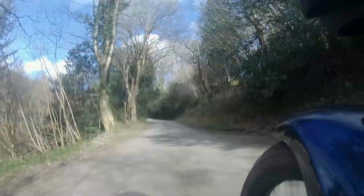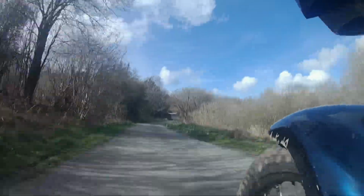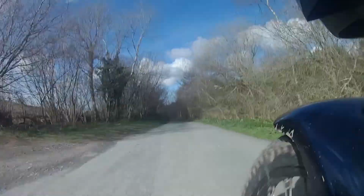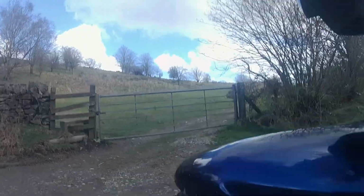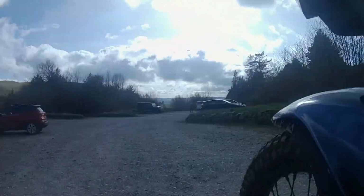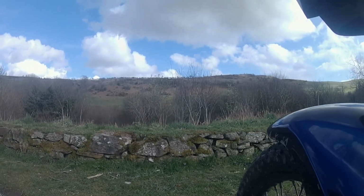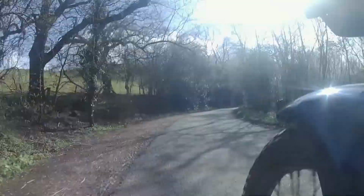So at this point I'm taking the bike out to explore the local area around Denbigh, and again it's just an opportunity for me to really give the bike a test and get used to what it's capable of and what it's not capable of. I have got 50-50 tires on it, so they're not completely off-road and they're not complete road tires, they're kind of in between, to allow me both on-road and off-road activities. So they're not the best, but they do the job.